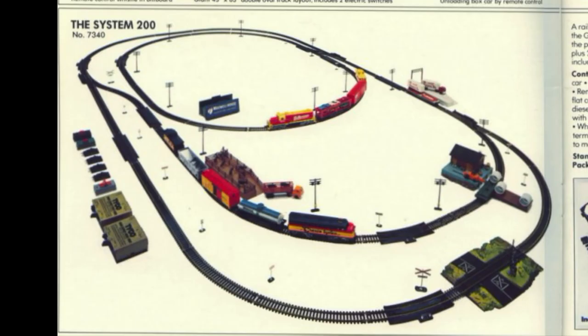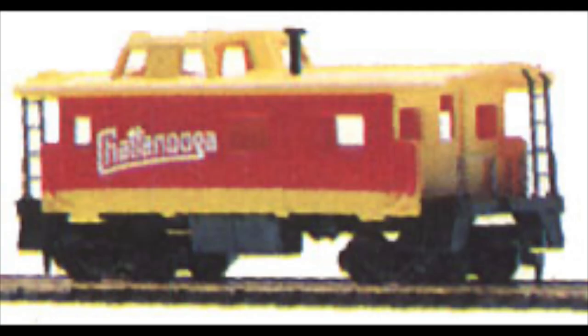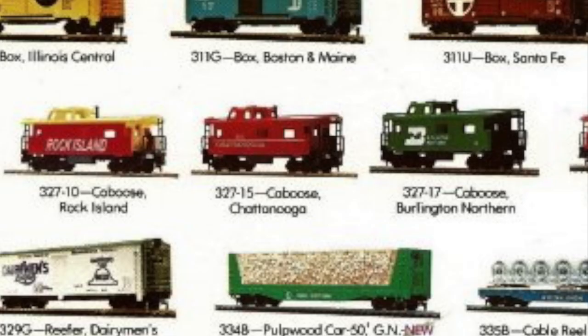Tyco's System 200 featuring the Chattanooga GP20 appears the same from 78 to 79. Among separate 1979 catalog Chattanooga pieces, the GP20 is no longer listed, and the yellow and orange Chattanooga caboose is also absent. Though the Chattanooga steam loco and tender 080 and the solid red Chattanooga caboose survive.